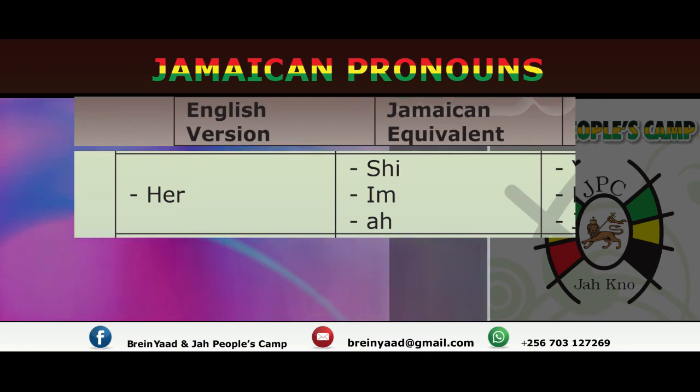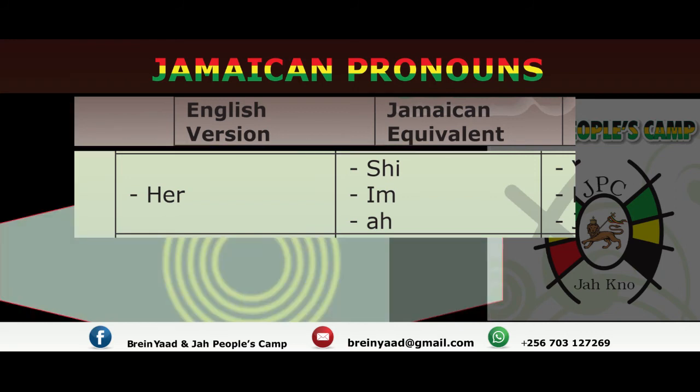And instead of heart, your heart, don't break my heart, you simply say, no break me heart. And to be hurt, to cause pain to somebody, we say ought. Ought. So, that is Jamaican. So, under her, we say she, him, or her.